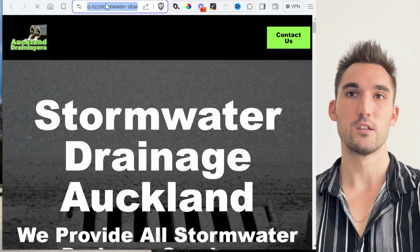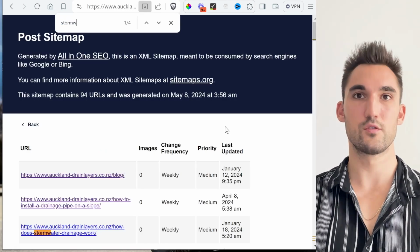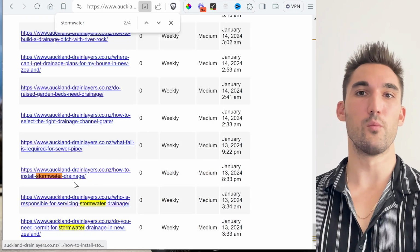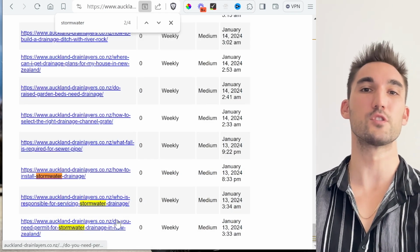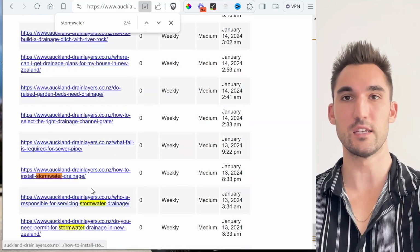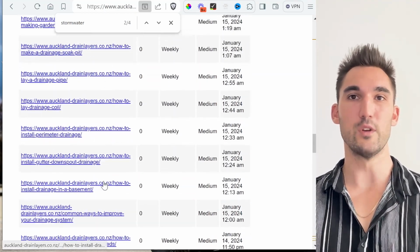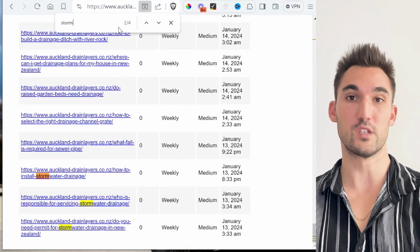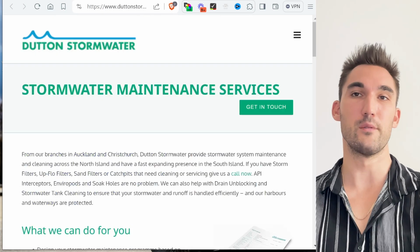All right, let's try this one. So we'll pull out the sitemap of this one, post sitemap again, and now you go search stormwater: how to install stormwater drainage, who is responsible for servicing stormwater drainage, do you need a permit for stormwater drainage New Zealand? So you can see there that there's a couple of good topics here as well. So now we've got another 5 potential blog posts that we just found that we can also post about. There's potentially more here. How does stormwater drainage work? There you go. And if you do that with the next site, same thing.